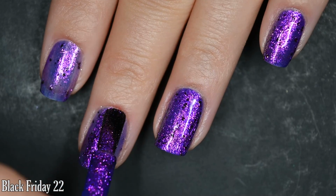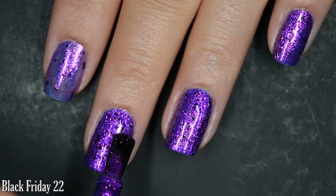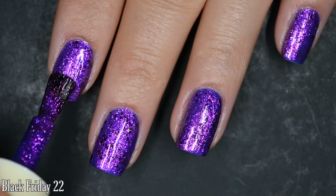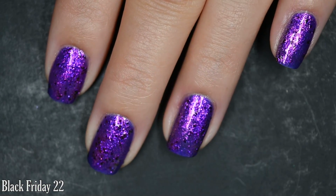It's going to smooth out this black glitter that's in here. And since there is glitter, it's also going to take a little bit of scrubbing to remove. It's not overly difficult like the reflective glitter is, but it is a little bit more work. So there are 2 coats of Black Friday 22.